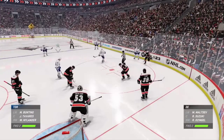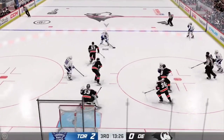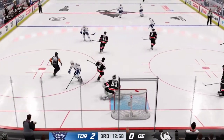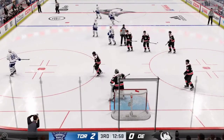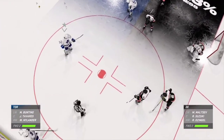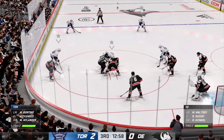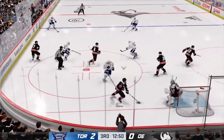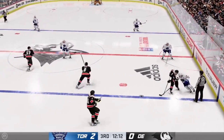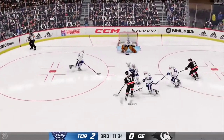Both teams are set. They're ready to drop the puck. And momentum on their side as they win the draw here inside the offensive zone. And that goes off a stick and off to the side. Suzuki's gained possession and his great work inside the faceoff circle pays off again. Quick pass to Fleury.